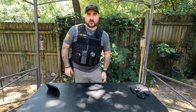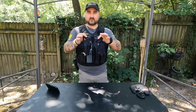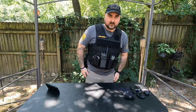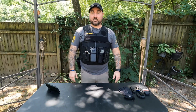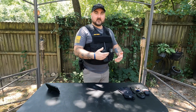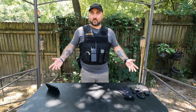In my little cargo pocket down here, same gloves as last time. And not a whole lot's different. As you can tell, I'm in a total different wardrobe. I'm wearing a Grunt Style t-shirt. I'm wearing, I think they're Wrangler outdoor pants that I got from Walmart.